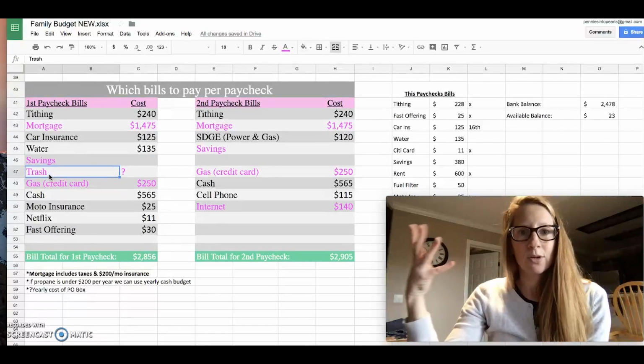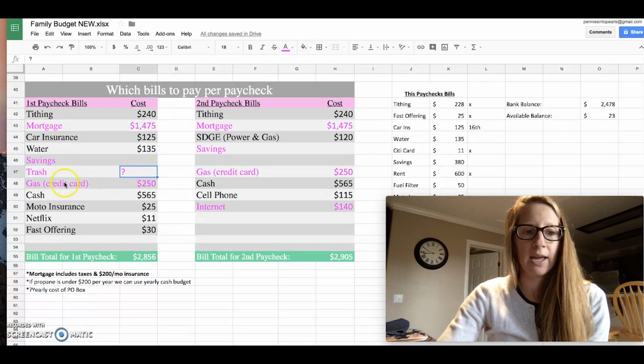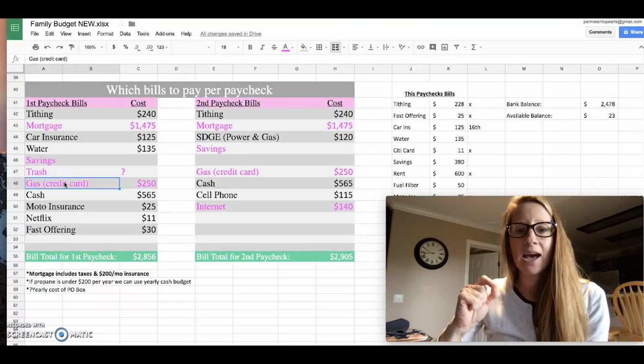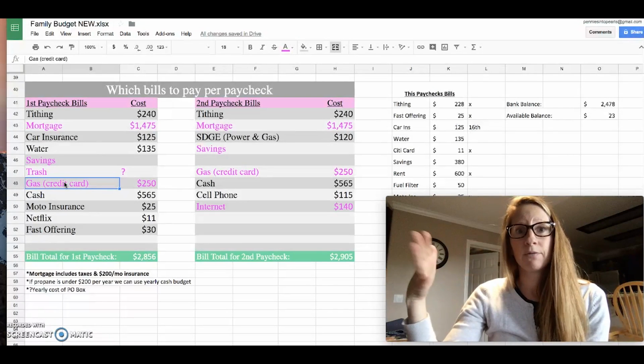We need to add trash. We don't currently pay trash. It's included in our rent, but I don't know how much that's going to be quite yet. And then gas, we currently do $175 per paycheck to go towards gas for our cars.